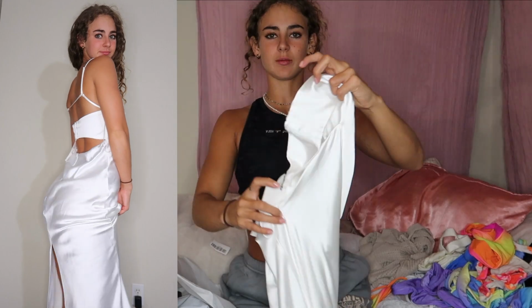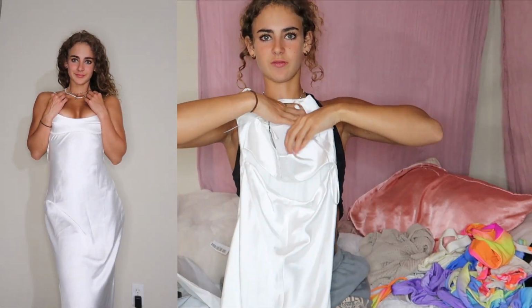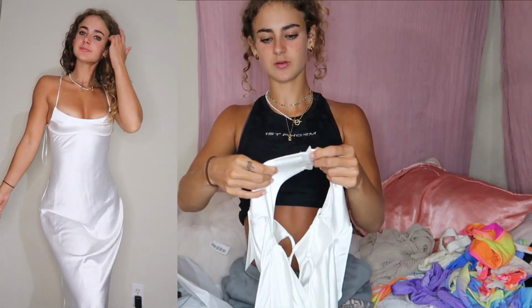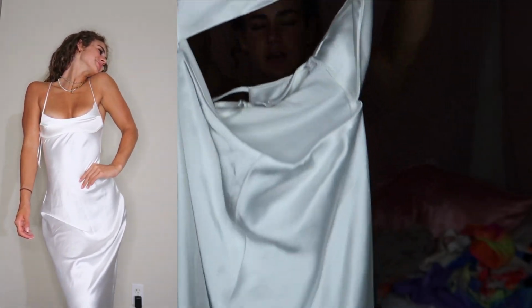And then we have a little bit of an open back, which we love here because we're workout queens and we want to show off the back gains, so we love that. It's got no adjustability, just a little clasp closure in the back over here, and then a cutout, and then it goes into the rest of the dress.